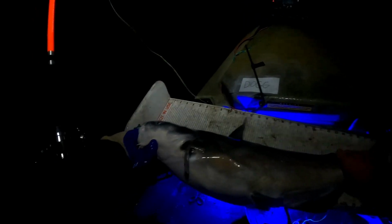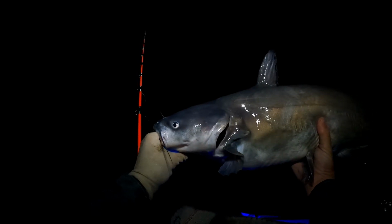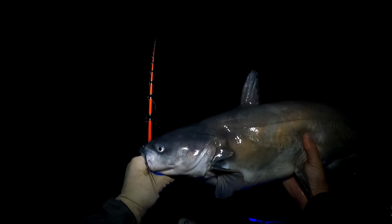And let's bring in this guy. Time to land him. Looks a little bit smaller than that last one, maybe. Two really nice fish to double up on, that's for sure. Alright, and this one here, as thought, was a little bit smaller at 29.5 inches. Two awesome fish. Well, that brings us to the end of night 1. Let's move on to night number 2.